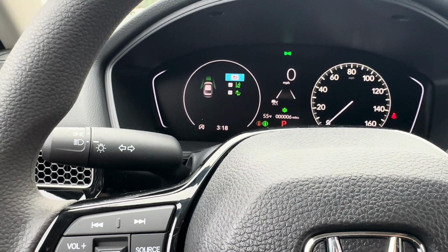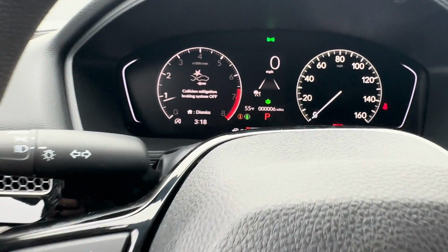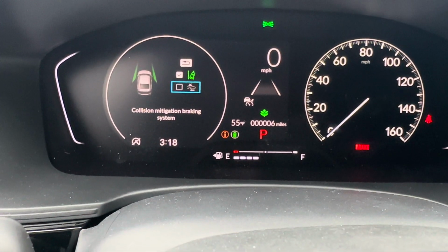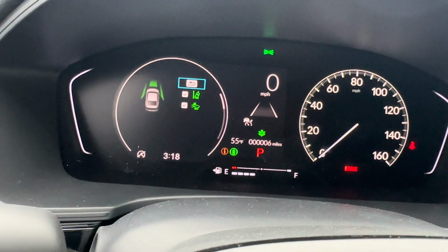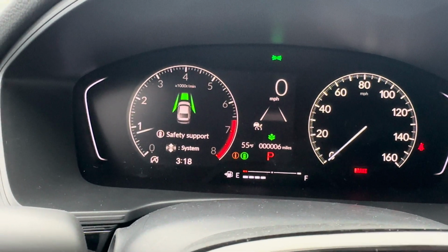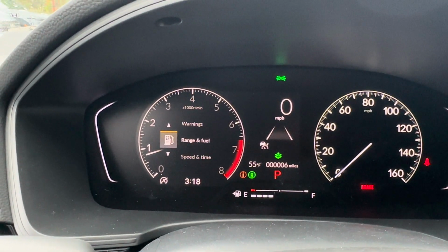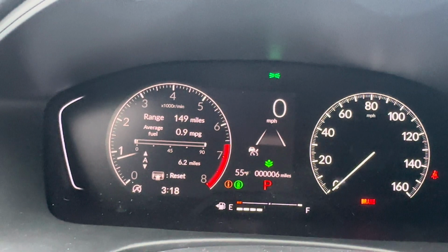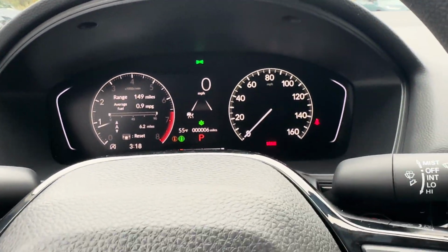And then lastly, it's going to get you right back to, oops, notice how there's now a gray circle where that 55 degrees is, and now there's a green circle. So let's go ahead and do that. Excuse me a second. And then where everybody loves, range and fuel. So you got less than half a tank, 149 miles on this vehicle right here.